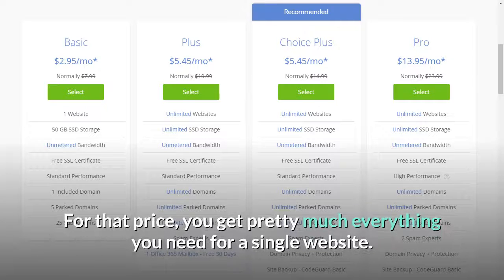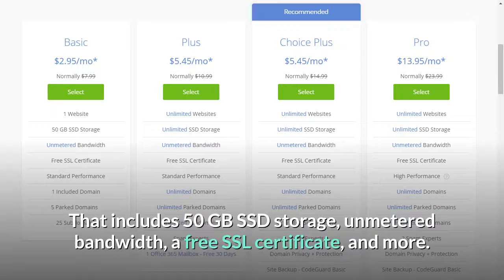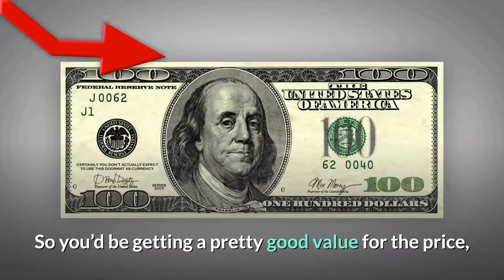For that price, you get pretty much everything you need for a single website. That includes 50 GB SSD storage, unmetered bandwidth, a free SSL certificate, and more. So you'd be getting a pretty good value for the price, plus their consistent uptime and page loading speeds.